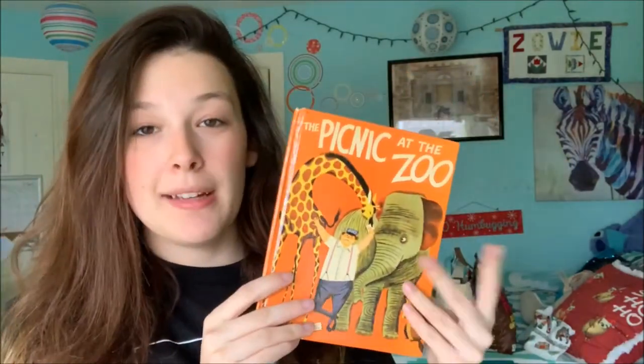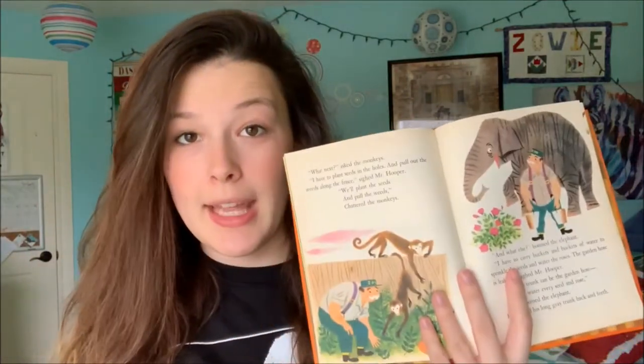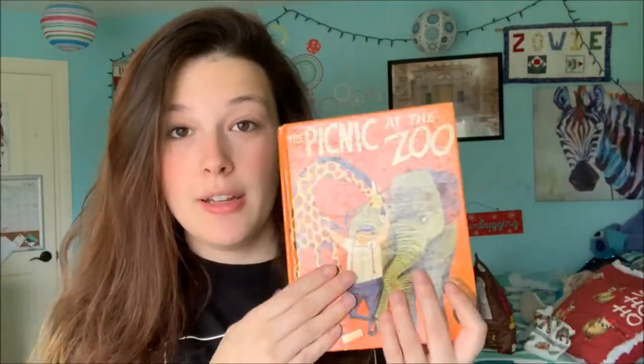So first up is this antique book that my parents found at some antique shop. I don't even know when, but it's The Picnic at the Zoo. So I'm already starting my collection of zoo books pretty early, but it's cute, it's antique, and it's about picnicking at the zoo. So there's that.